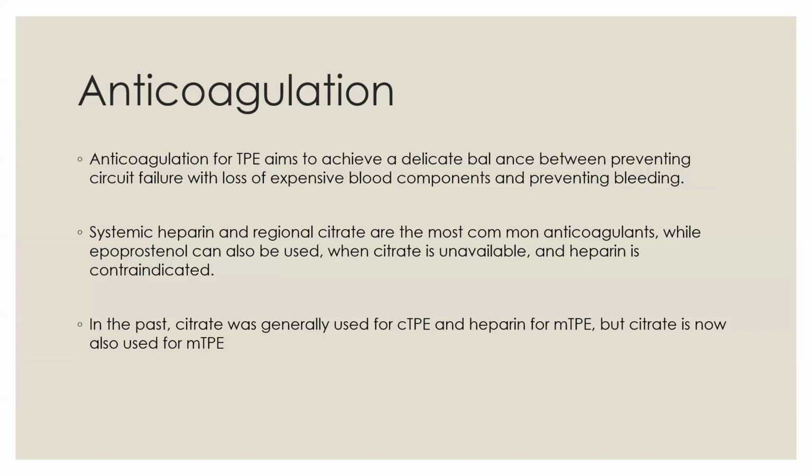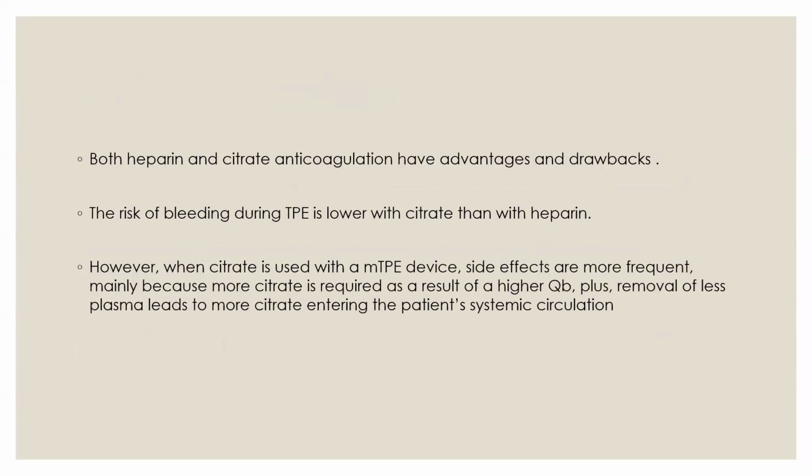Now, regarding anticoagulation, anticoagulation for therapeutic plasmapheresis aims to achieve a delicate balance between preventing circuit failure with loss of expensive blood component and preventing bleeding. Systemic heparin and regional citrate are the most common anticoagulants, while epoprostenol can be used when citrate is not available and heparin is contraindicated. In the past, citrate was generally used for centrifugal plasmapheresis and heparin for membrane-based plasmapheresis, but citrate can now also be used for membranous plasmapheresis.